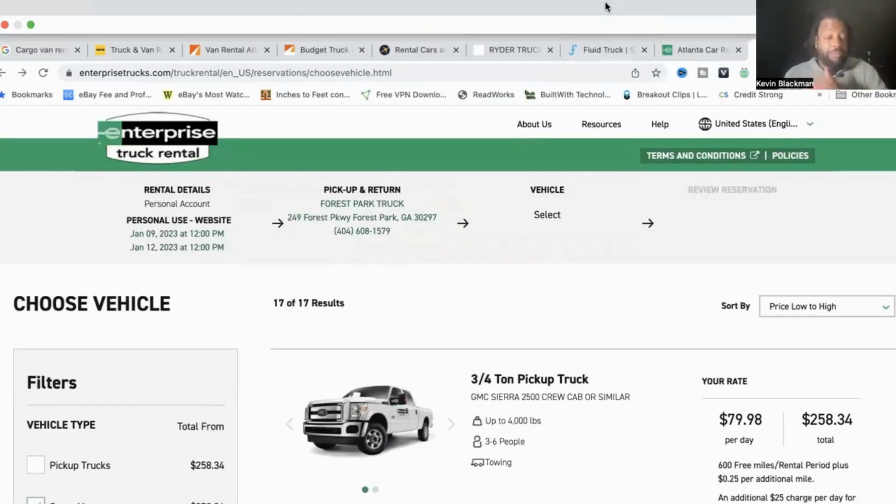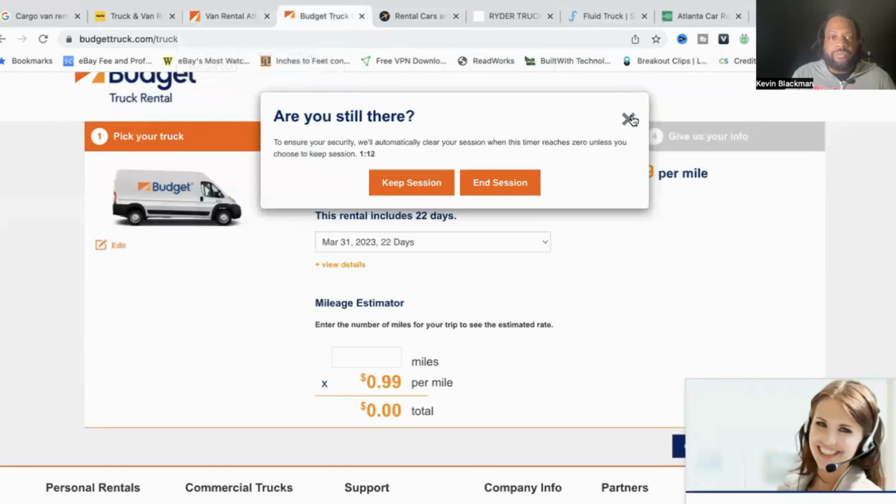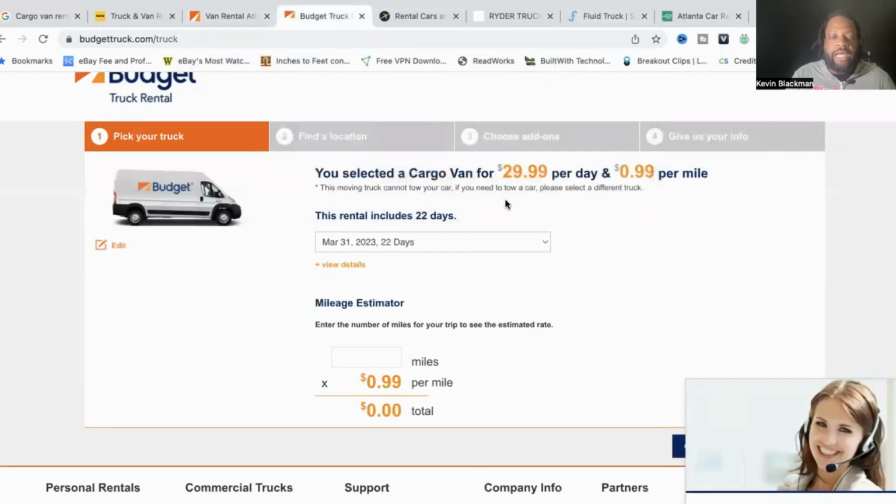So now we got places where guys can find your vans. We found places for $39 a day, using some rental car places, all the way up. It's from $29 a day all the way up to $89 a day. The mileage and the fees can add up, so you have to do your research depending on what route you get.